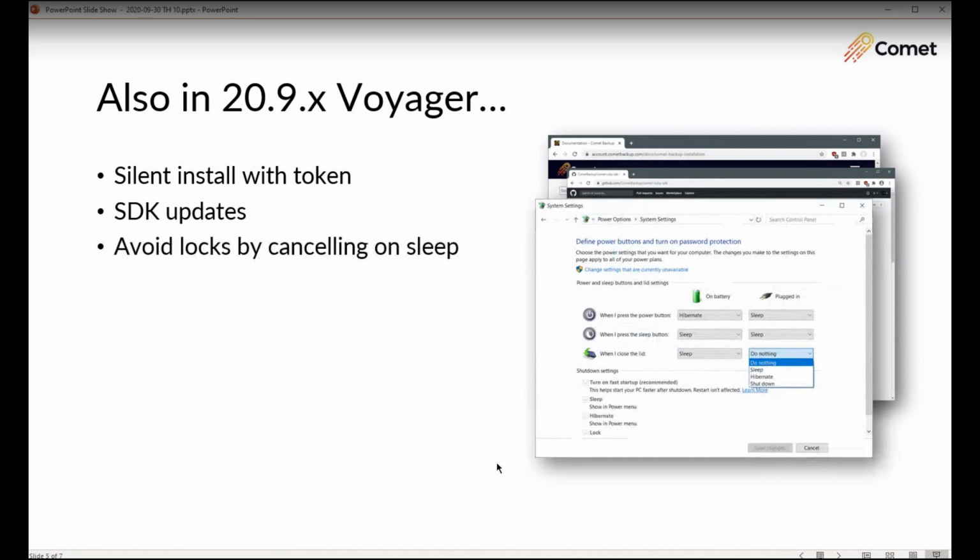Avoid locks by cancelling on sleep. Comet supports a lot of storage types like S3, Wasabi, FTP. And FTP is just a plain storage provider with no intelligence behind it. When you have an FTP account, all you can do is add and remove files. There's no more computational ability than that.